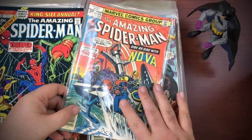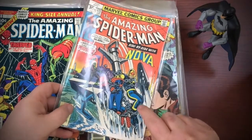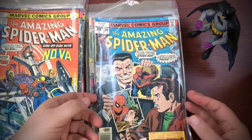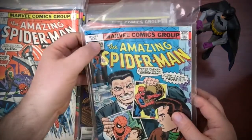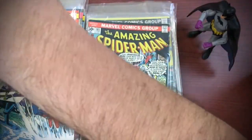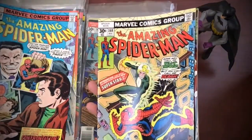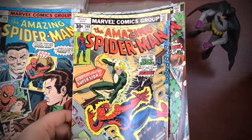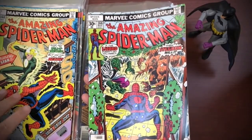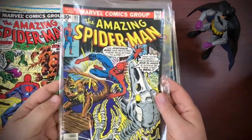I can't remember if the stories crossed over or not, but around the same time, Spider-Man appeared in an issue of Nova. There's 169. Is that a hole in this book? No, it's just ink. And it looks like there's 3 in this bag. So we've got 169, 168 with Will-O-the-Wisp, 166. All good books to sell as singles. 165.